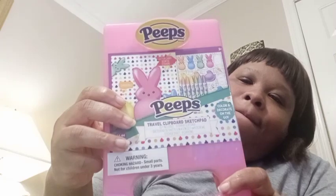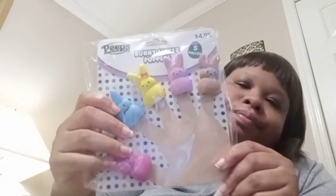She got some foaming hand soap. She got that. She got two things of bubbles. Yeah. Yep, she got two of them. Peeps bubbles. She also got this Peeps travel clipboard sketch pad. She got this Peeps DIY canvas painting set. She got Peeps bunny finger puppets. She got the Peeps stamp set. She got the Peeps scratch and sticker journal.